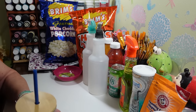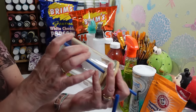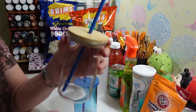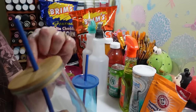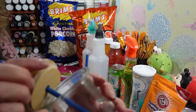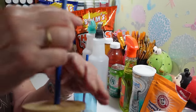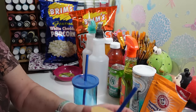And I picked up a couple of these little, what are they calling these? It's just calling this a jar with lid and straw. Okay, well that's what they're called. But these are glass, and I thought these were really cool, and it has this nice wood, and let's see, it has a little silicone seal that goes around here, and then it has your straw that, you know, won't come out. I thought these are really pretty for summer to take outside. So that's why I got this one.